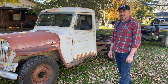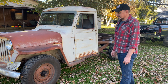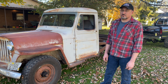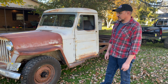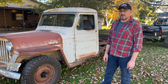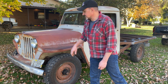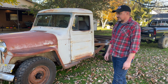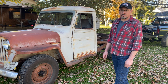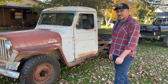It is kind of an oddball because the early 1950 trucks actually look like a 1949, which is what this truck is. It looks like a 1949 model. Willys was planning to change the front end styling on the fenders and the hood and the grill in 1950, but they built out the rest of these trucks with the parts they had to finish out the run of pieces.